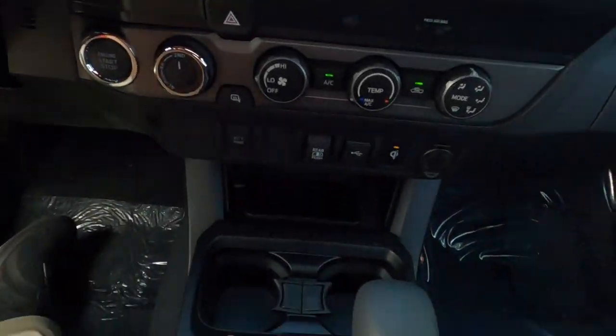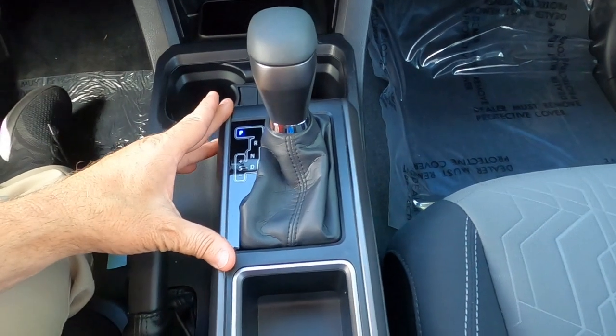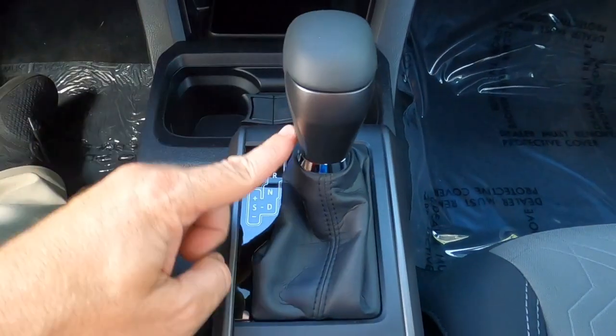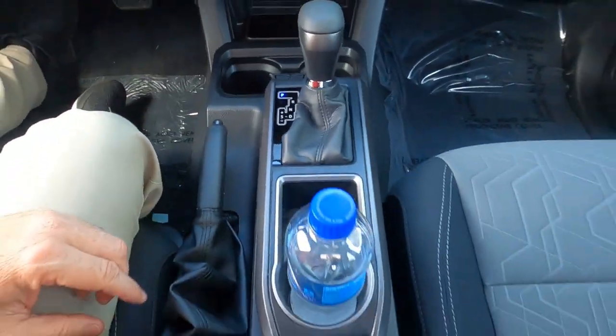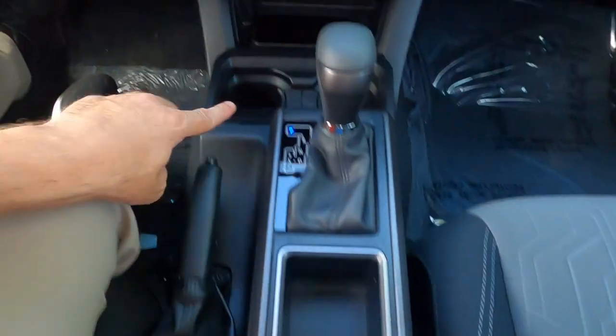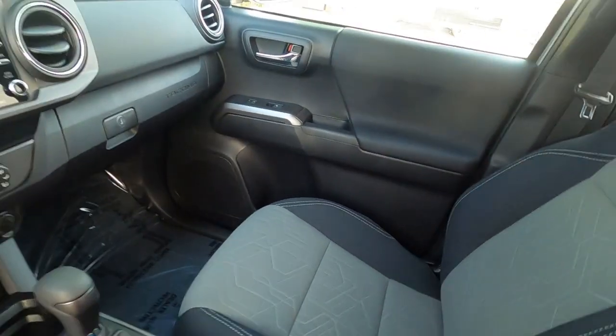Down in the center, there are 2 cup holders right there. We have a standard automatic transmission, leather wrapped shift knob. There is a cup holder, bottle holder here, a storage tray, so you have 1, 2, 3, plus you have extra places on the doors. So plenty of places to put your drinks.